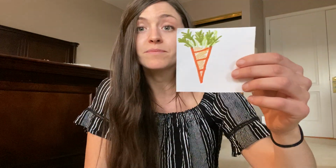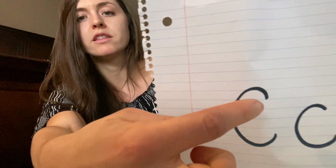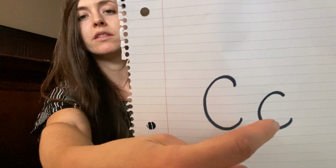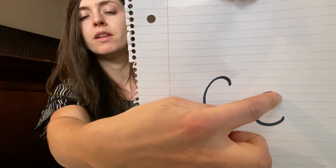Cup starts with C. Car starts with C. Crayon starts with C. Cat starts with C. And carrot starts with C. So my friends, can you take your finger like this? And can you draw the letter C with me? Ready? Start at the top. Around. And that's it. And let's try the lowercase one. Ready? Okay, one more time. Ready? From the top. And the bottom. And then the lowercase. Excellent job, my friends. Give us two big thumbs up.